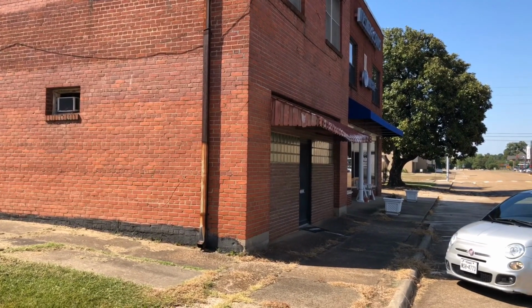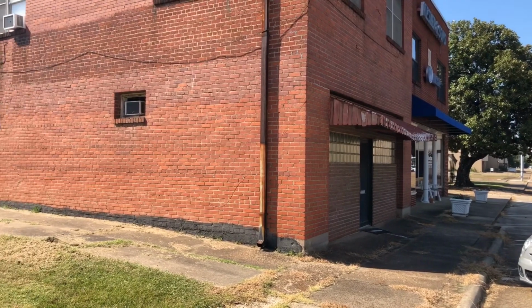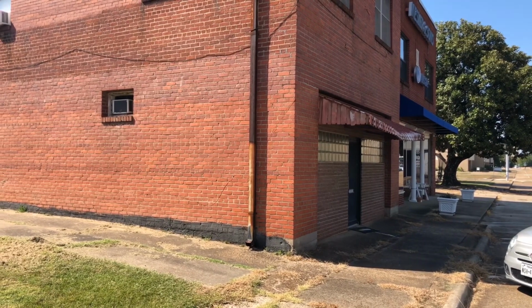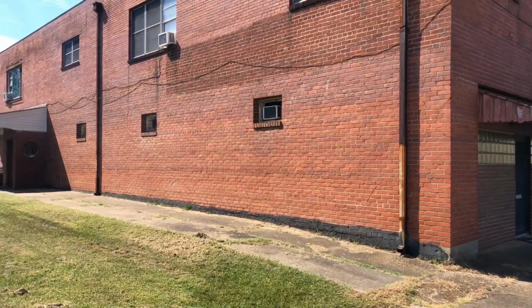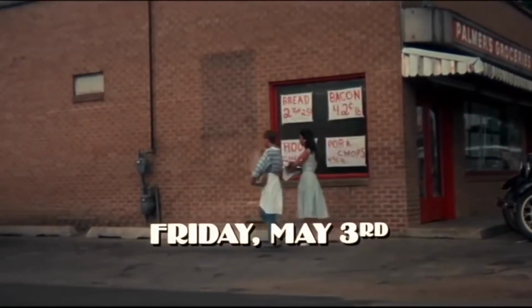And if any of you know where that building was, or if it's torn down or whatever, please put in the comments and let me know, because I'd love to document it where it is. Anyway, I'm just putting this in here just in case, because there's always a possibility, right? Alrighty, now we're going to the next spot. Now May 3rd, 1946.